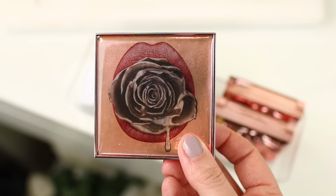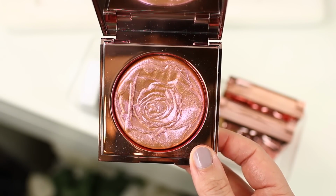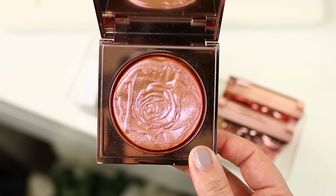I think I said in my review I wasn't sure that they were worth the full price, but now that they're discounted, I do think they're worth the money. So if they're available, I'll link them below.